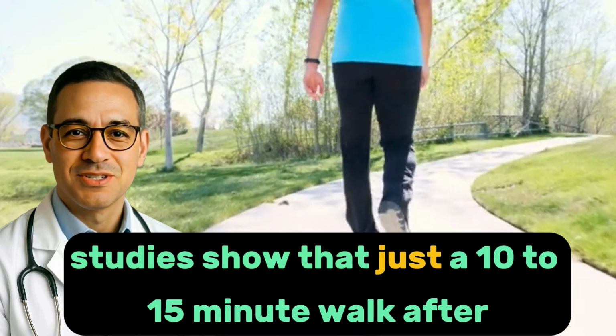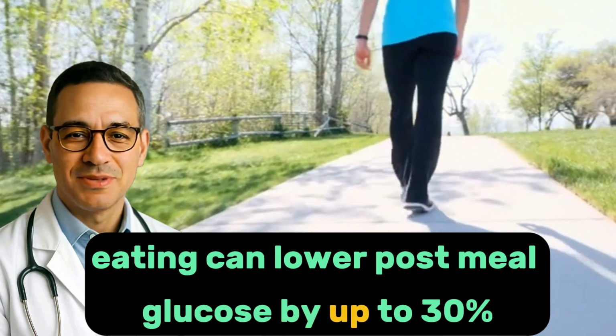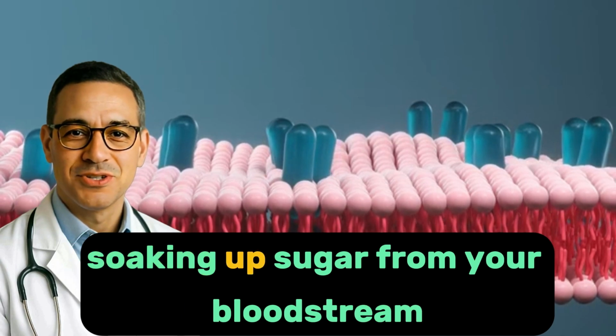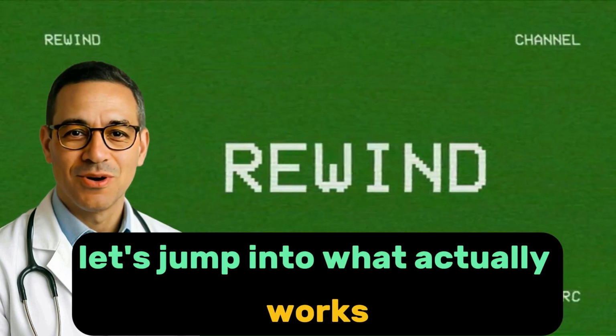Studies show that just a 10 to 15-minute walk after eating can lower post-meal glucose by up to 30%. That's because your muscles act like a sponge, soaking up sugar from your bloodstream and using it for energy. Let's jump into what actually works.